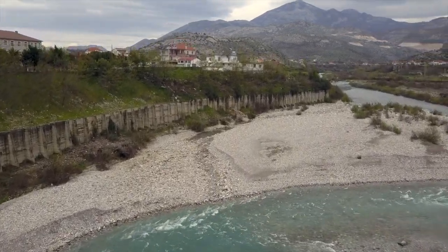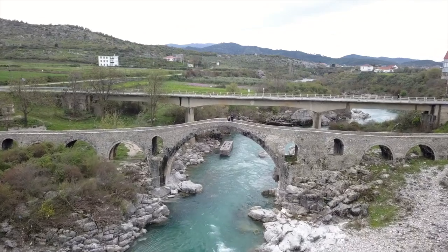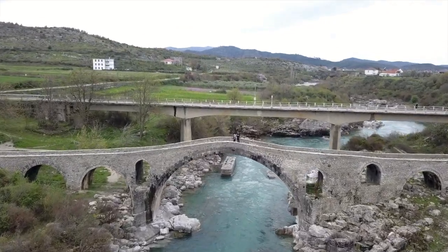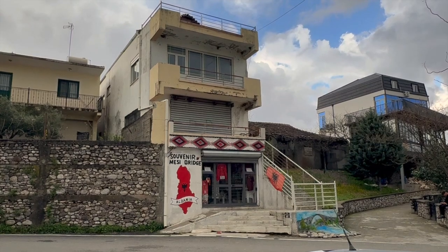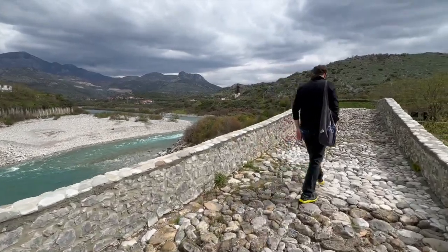This Ottoman style bridge is a really great sight to see near the Shkoder area. Parking is free next to the gift shop, or do park on the other side of the road near the new bridge, which is next to it. And definitely admire the beauty of the bridge and the surrounding area.